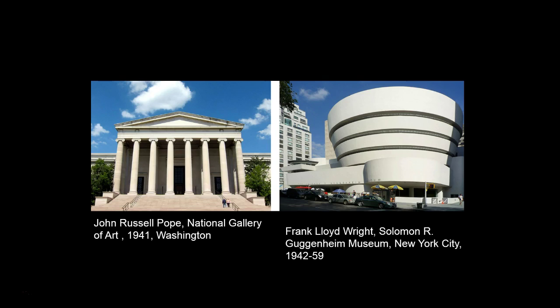What is a pediment, colonnade, and rotunda? Just to remind you, a pediment is a triangular gable often found above columns, derived from ancient Greek and Roman architecture. A colonnade is a row of columns. And a rotunda is a building with a circular plan, or in this case, a room often with a circular plan within a larger building, and it's usually covered by a dome. So I thought it was important to review those architectural elements.